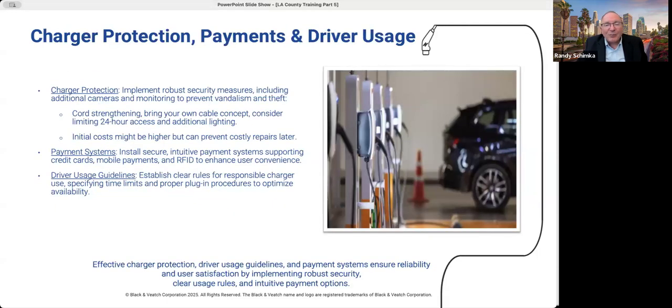So now we're going to talk about best practices with respect to charger protection. There've been some EV charging station vandalism recently in the news that you probably heard about. And so in order to protect your charging site, additional security measures might be needed, including the installation of additional cameras and lighting and other security devices and monitoring equipment and even signage that can help deter or prevent vandalism.